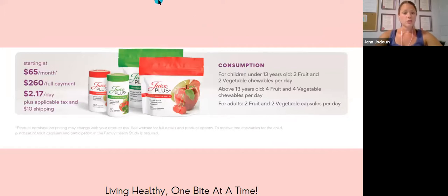So this is what you're looking at for a starting point. For both you and your family, if you are here in Canada, this is only $65 a month. That's it. So very easy to do. There's taxes depending on your region, your province, and $10 shipping cost on that. But that's it. So 2 capsules per day for you of each color, and 2 chewables per color for your child if they're under 13, or 4 chewables per day per color if your children are over 13.